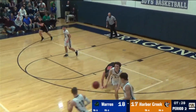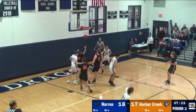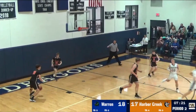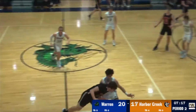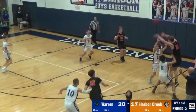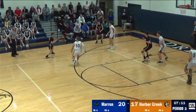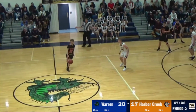Shawtek runs into a double team. Dragons get the turnover. Nyquist leading the break, dishes off to Burdine, who lays it up and in. And this is what you said a while ago, Andy, that Warren wants to play more of a fast-paced, run up and down the court style game. Skip pass over to Mosby, up top to Del Sandro. Good recovery there from Nyquist.